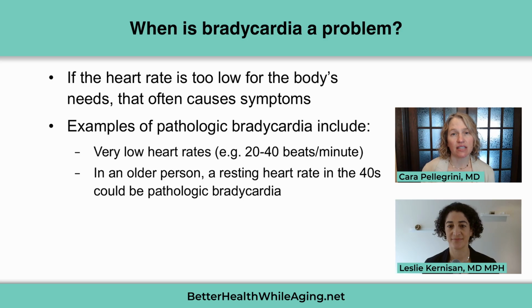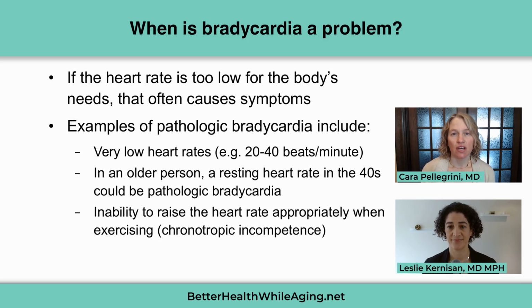Some other things to consider, for some people, the heart rate at rest is still okay, maybe in the 50s or 60s, and they feel okay. But then when they exert themselves, their heart rate is unable to increase sufficiently for exercise. So maybe they cap out at 80 beats a minute, which would be fine for rest, but is insufficient for a certain level of physical activity. We have a fancy term for that. That's called chronotropic incompetence. And that can be actually one of the very earliest signs of a dysfunction of the sinus node.